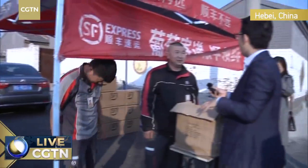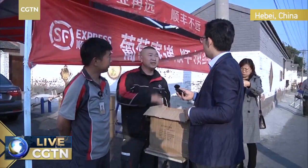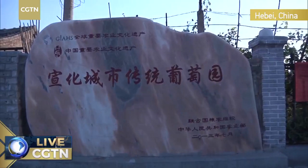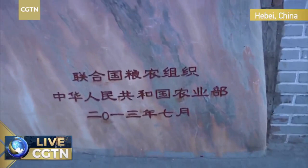So at the busiest season, you can ship 1,000 boxes. And to cover just this village? No, we actually have a couple of sites here in this village. All right, thank you very much. In China, we can see that the express companies actually set up posts here to help those farmers sell the grapes. Actually, a lot of these grapes are sold online. So, tell me, what percentage of grapes is sold online? Well, I think it's 40%.